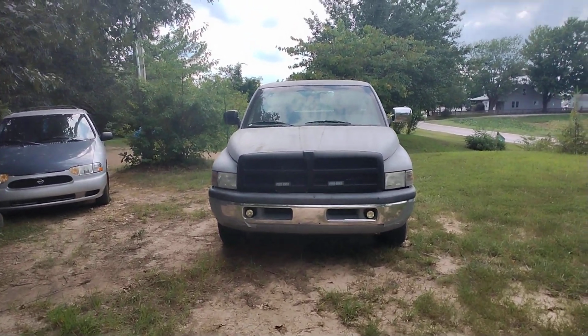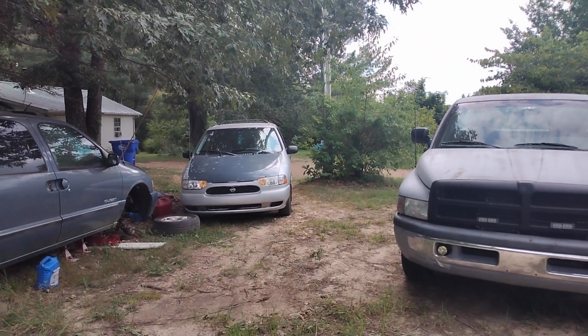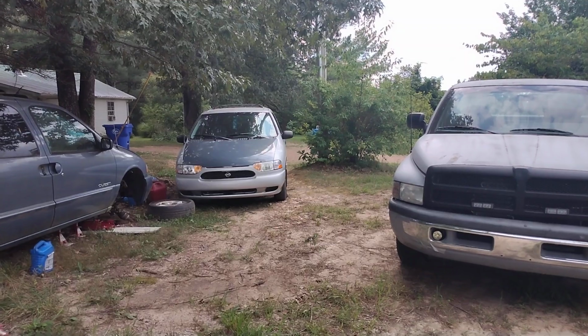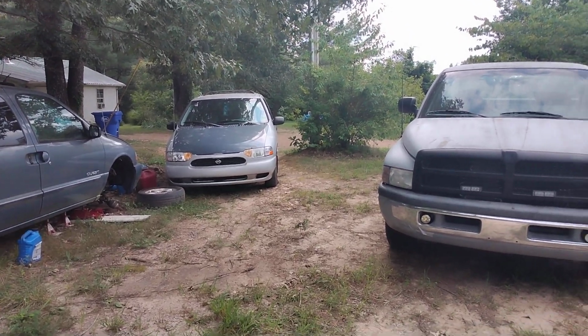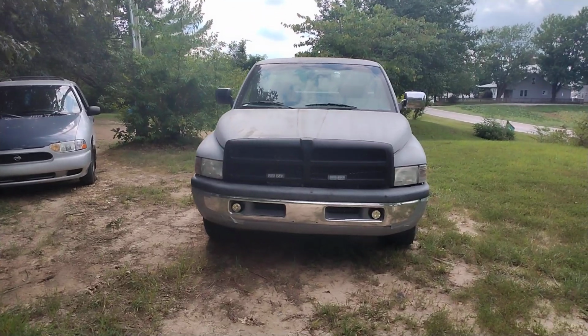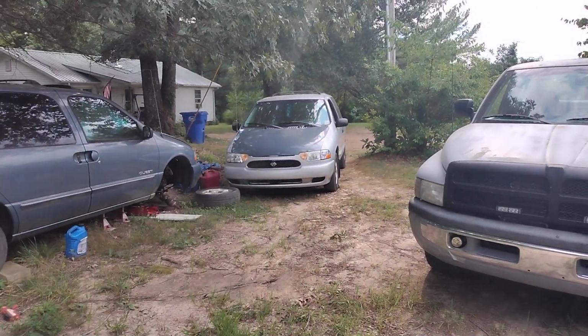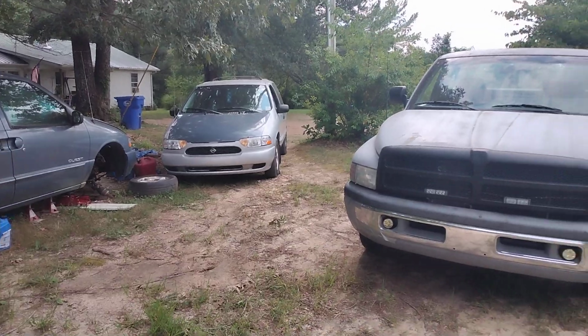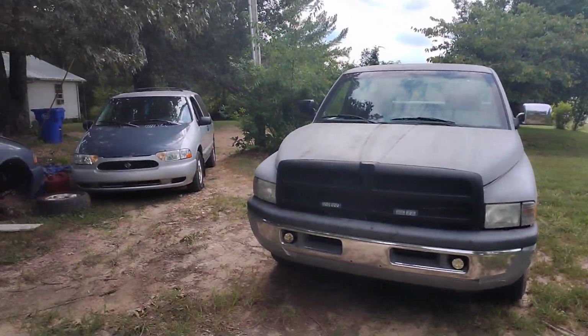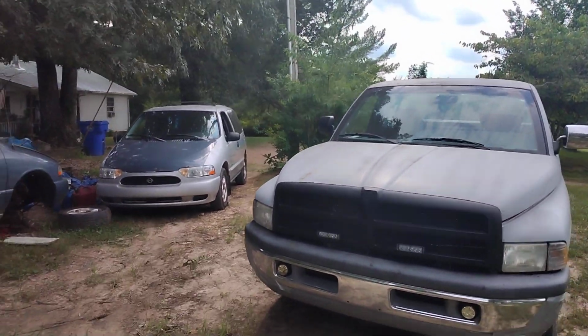And the second vehicle is my '99 Nissan Quest. I got it August of 2019, and I got the truck in August of 2013. I gave $1,600 for the truck, $1,000 for the van. I put about 60,000 miles on the van. It doesn't run very good, but I'm still working on it.